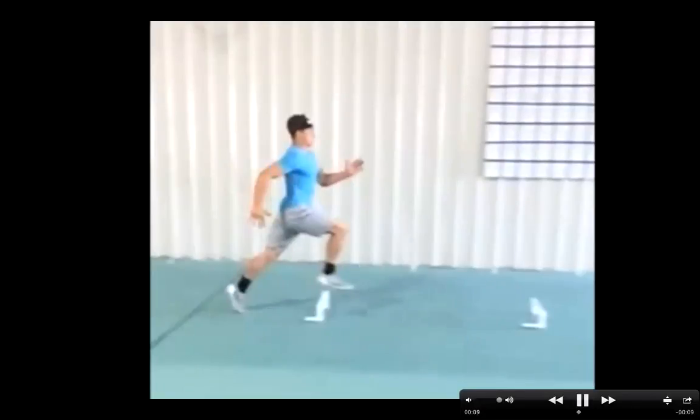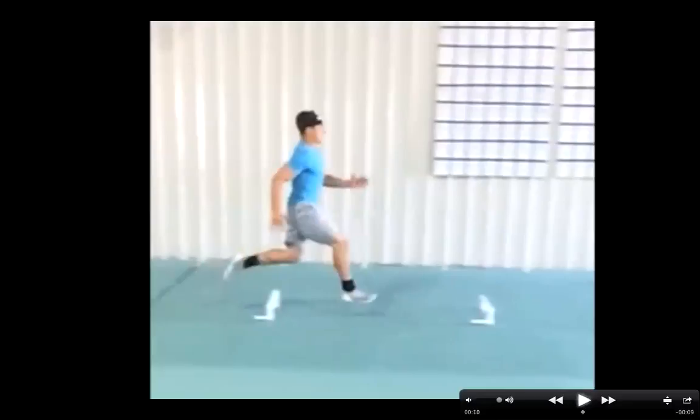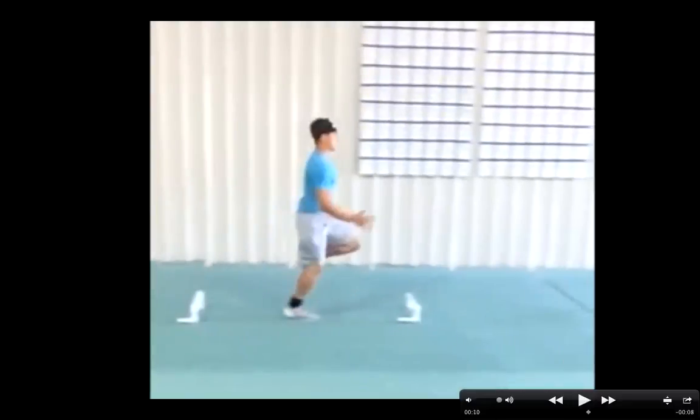So you can hear great thigh block, neutral ankle. Okay, he's going to hit on the ball of his foot with that figure 4 position and a nice tall position. Beautiful.